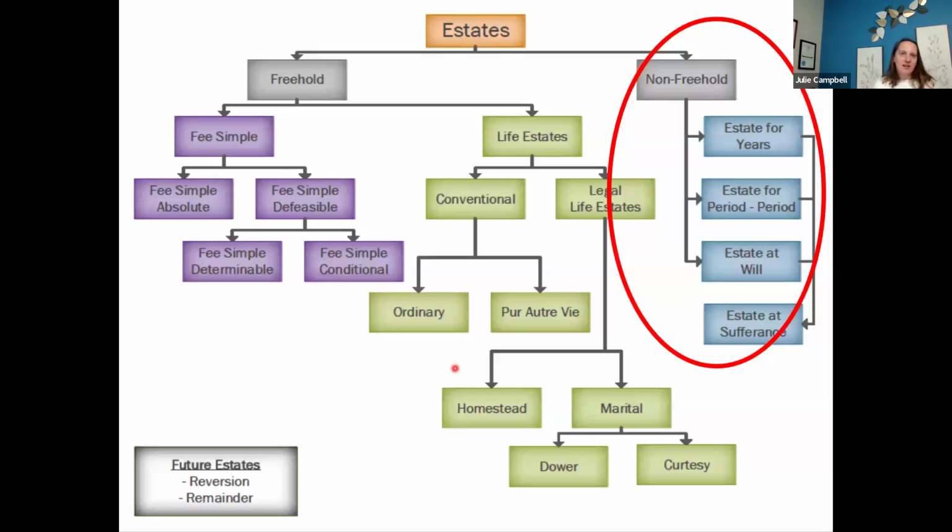Does anybody remember, when I say estate, what's the one word that you should think of? Property. Interest. That's it. When I say estate, what we're referring to is the interest that one has in the property. So a freehold estate is an interest of ownership. A non-freehold estate, also referred to as a leasehold estate, is an interest of possession. You are allowed to live there. You are allowed to possess and use the property.